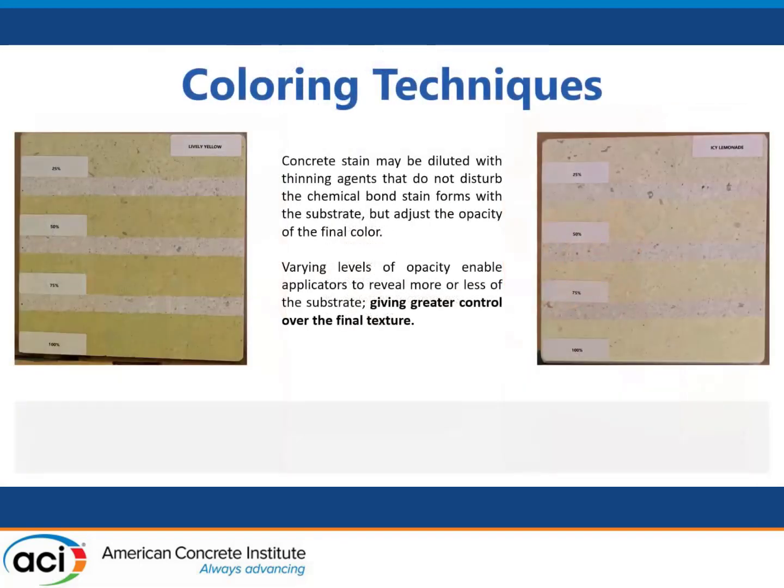But with our coloring techniques, we have the ability to play around with the opacity, right? A lot of potassium silicate stains are manufactured by a few different people, and those people will also manufacture thinning agents to help you take it all the way down to almost where there's only 10% pigment and 90% thinning agent. But they don't disturb the chemical bond, right? They don't mess with the substrate. They just adjust the opacity of the final color.